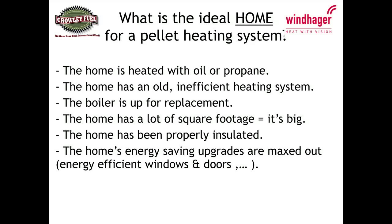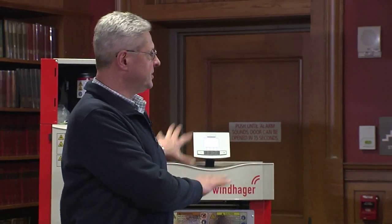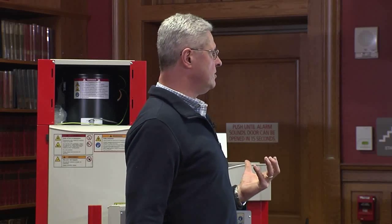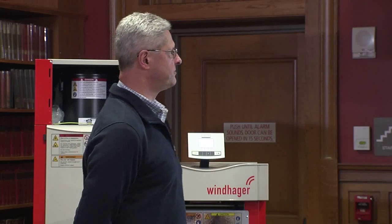And the boiler is up for replacement. And the home has a lot of square footage, okay? We have different models of these, and these can be dialed in to be whatever number of BTUs that you need. Home is properly insulated, so if you are considering changing to a pellet boiler system, you should consider getting your insulation taken care of first. And the home energy savings upgrades are maxed out. In other words, you've done everything you can to tighten up that house with windows, doors, etc.